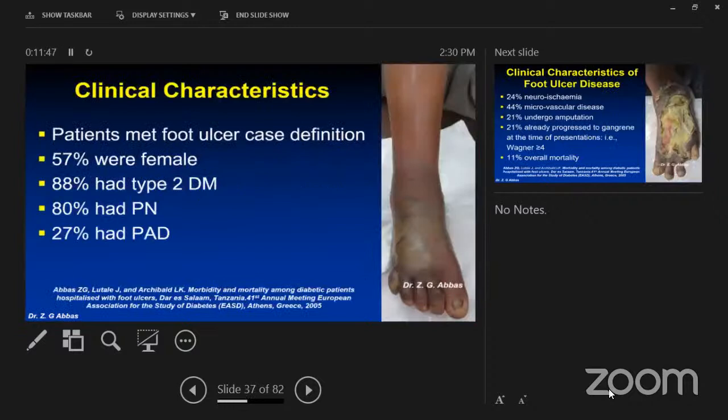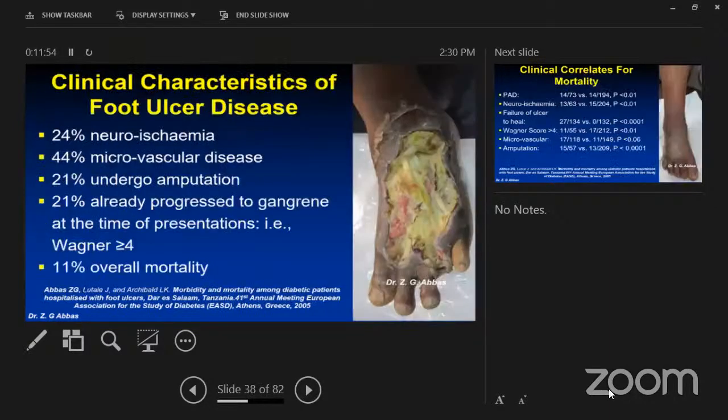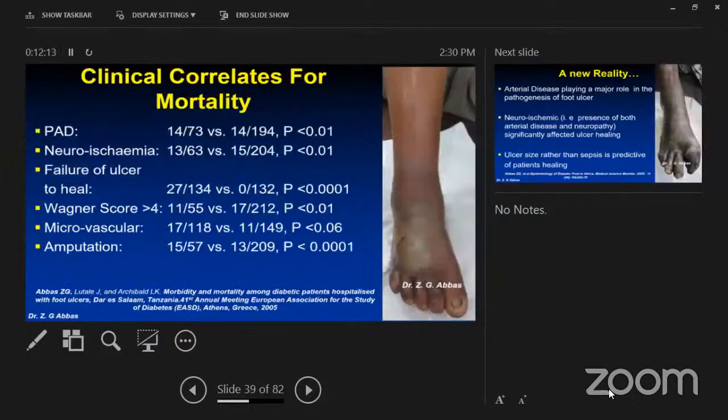And this is where you can see type 2 at 88%, peripheral neuropathy in this study at 80%, and arterial disease at 27%. Regarding the characteristics, 24% had limb ischemic lesions, 44% had microvascular diseases, and 21% underwent amputation because of late presentation, Wagner 4 or more, and overall mortality in this group was 11%.